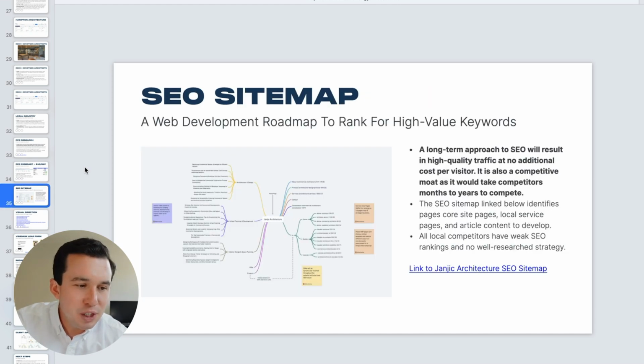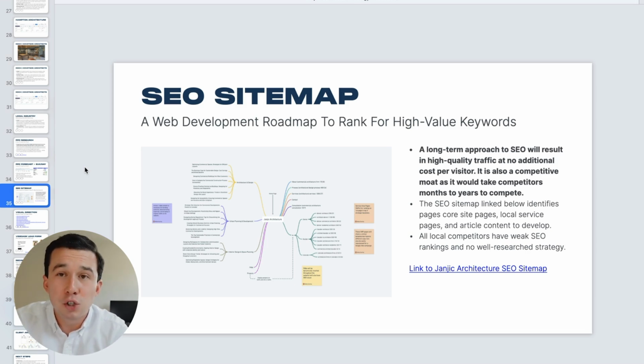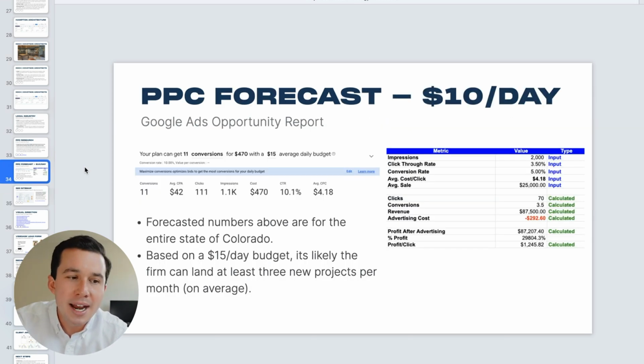So here you can see a bunch of deliverables in terms of SEO research I do, so the client can understand what an SEO campaign would look like, how much traffic could come from that. Also, same thing with the PPC forecast as well.